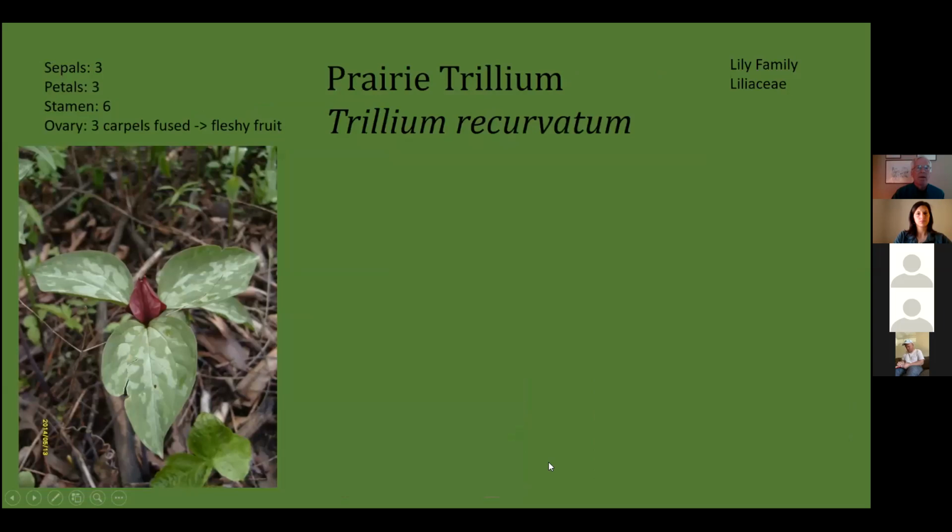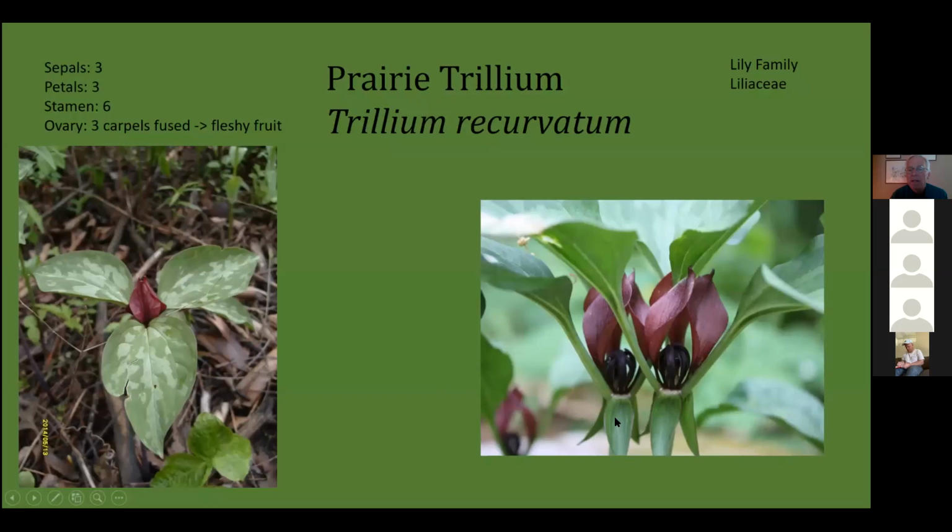Another monocot, this one maybe at first glance not looking like a monocot at all, but again, parallel veins. Here the veins start, loop around, and end at the tip. That's what parallel means in botany. Again, three sepals, three petals, six stamens, a three-carpellate ovary. We can see that here: the sepals are angled sharply downward, the petals almost straight up, and the stamens have this large black anther, the pollen-bearing part of the stamen.